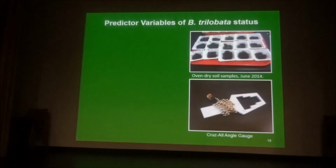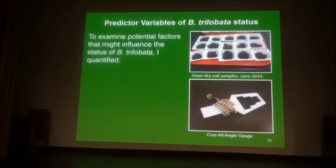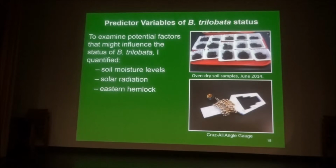In addition to visually assessing these, we looked at predictor variables that might influence Bazzania trilobata status. So we quantified soil moisture levels by collecting wet soil and then calculating the difference with dry soil weight, and we estimated solar radiation by getting slope and aspect and inputting that data into a model called ClimeCalc. As well, we calculated the number of eastern hemlock at each point along the transect, which was done using this tool here, an angle gauge, to timber cruise our way down the transects.